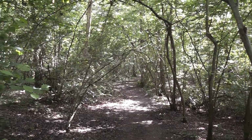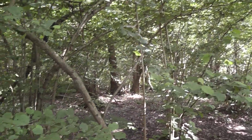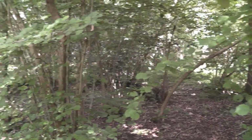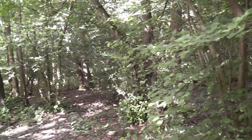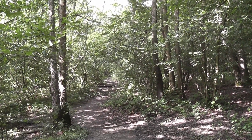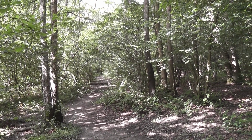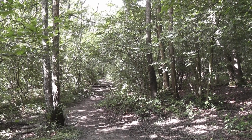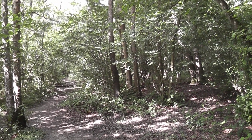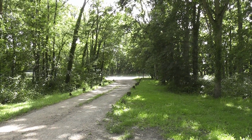We've now got 400 metres of pleasant, cool woodland walking. Deciduous, looks like mainly beech. Wonderful. Notice how quiet it is though. Very little bird song. It's the time of molt. A287 over there on my right.